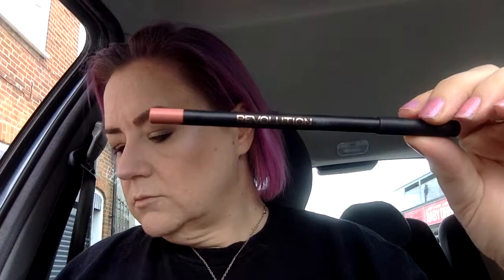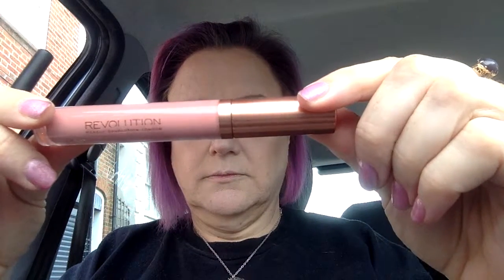So now I've got the Makeup Revolution Lip Matte Kit in Rain. This is the lip pencil. It's a warm nudie colour. Did I say it's in Rain? Yes, I did. I can't find that lip. Where's it gone? Ah, there it is. It's over on the other side of the car. This happens all the time.